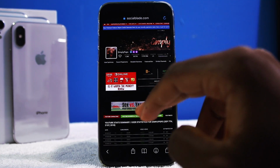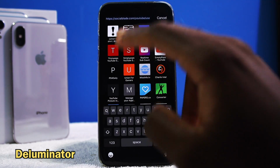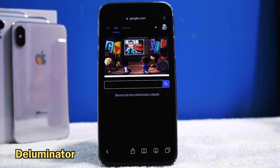Now I'm pretty sure you guys just realized this tweak. This tweak is called Deluminator. Any site you go on, it's going to have a dark mode. So let's go to Google. Google's dark mode, so this is very, very handy. This is definitely going to complete the package if you have Eclipse and Noctis. So this is the complete package right here.